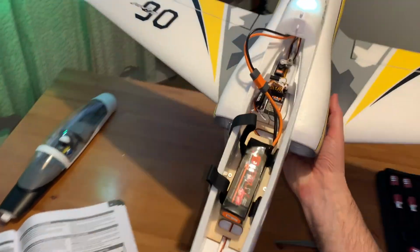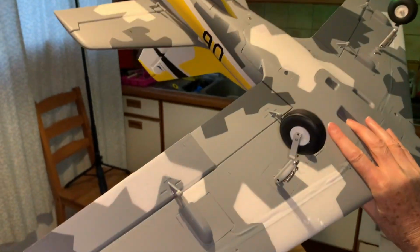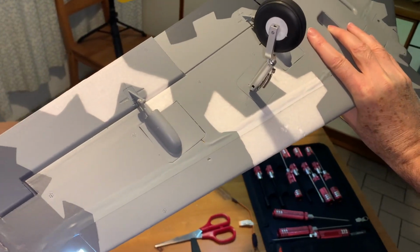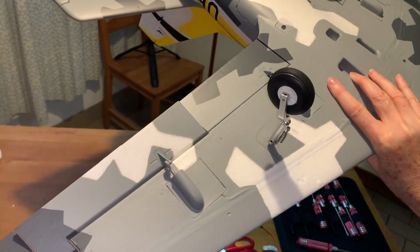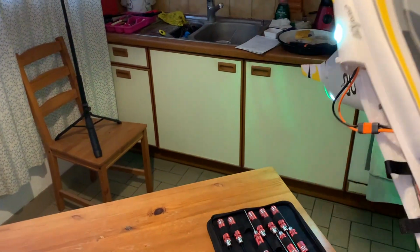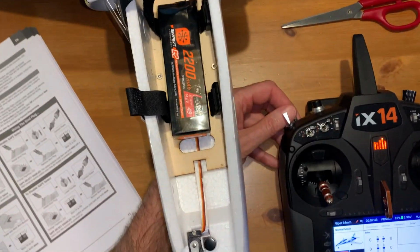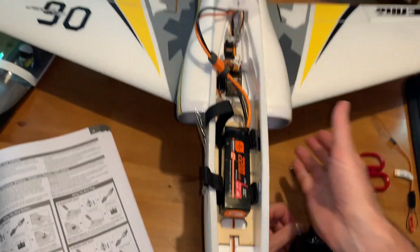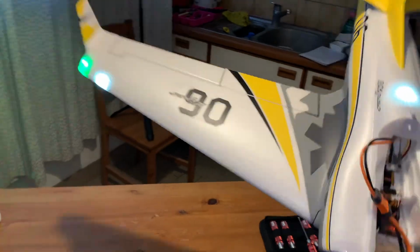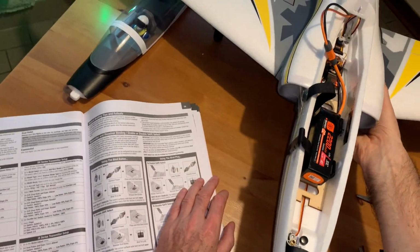Okay, let's see. Okay, now it is not in safe mode, and now it is. Excellent. Okay, no, now it is not. Here you can see it is in safe mode because, yes, this way you see the model will level itself. Okay, so this switch here when it is on, when it is down, we have only AS3X. But if I put it up, now we have safe select. Okay, so now everything is fine.